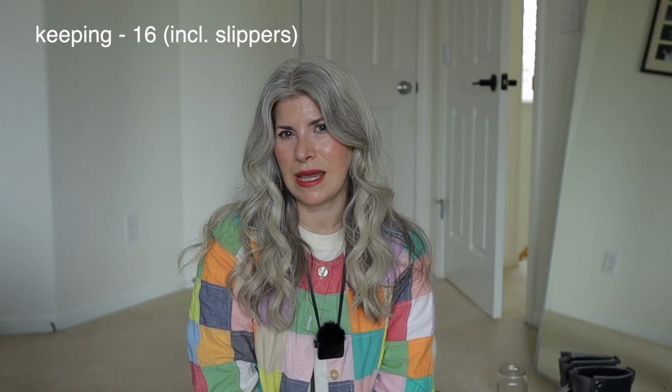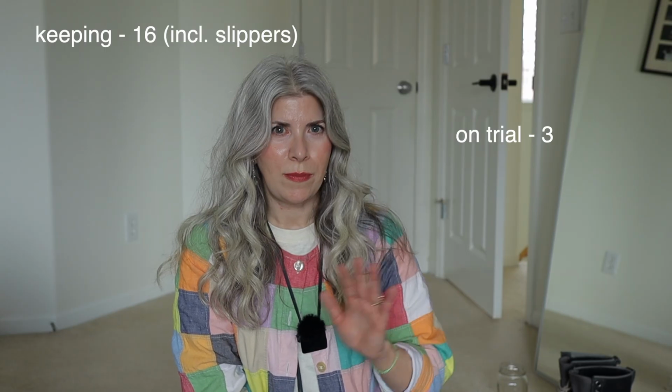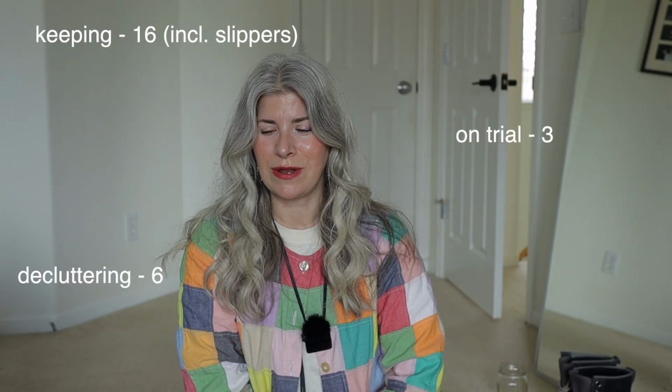And then I guess the final pair of shoes that I'm actually keeping are my slippers. That is it for my shoe declutter. I'm really happy with the items that I chose to keep and quite pleased with the items I chose to get rid of as well.